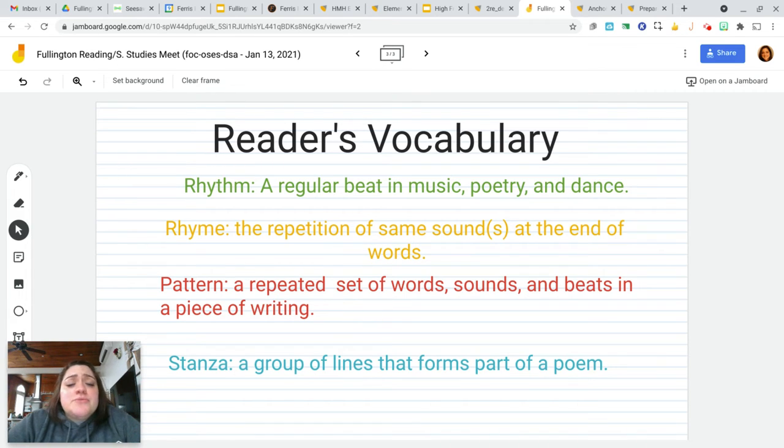All right, so here's some of the reader's vocabulary that we must know. Rhythm. A rhythm is a regular beat in music, poem, poetry, and dance. So if I do this rhythm, clap, clap, clap, now it's your turn to do the rhythm. Awesome.